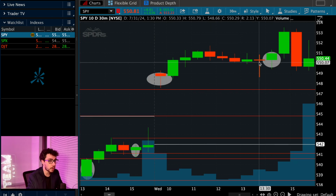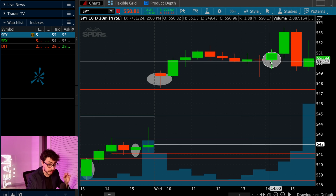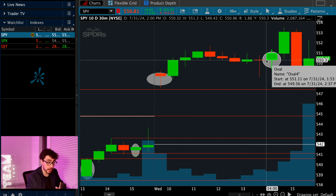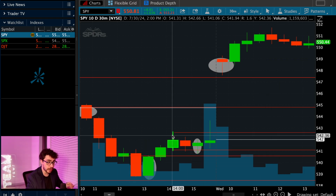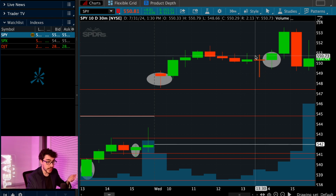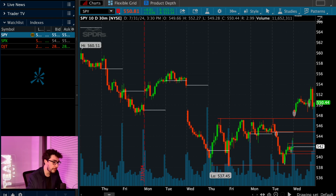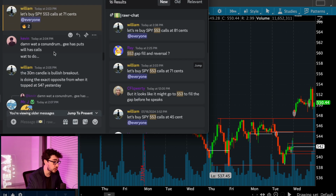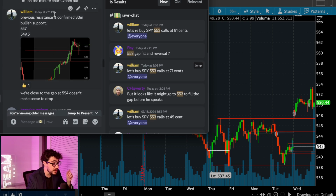Now, this is what caught my attention right here. We had a green, red, green pattern, and that pattern has been working very successfully, man. Green, red, green, it uptrends for an hour. Green, red, green, it starts to uptrend, right? So I noticed green, red, green, and then we had this red bullish wick. Then we had this red bullish wick. And this is what I pointed out in chat, and this was very strong reason to be bullish at this overall time frame. The previous resistance is confirmed 30-minute bullish support.